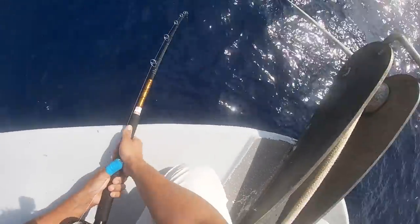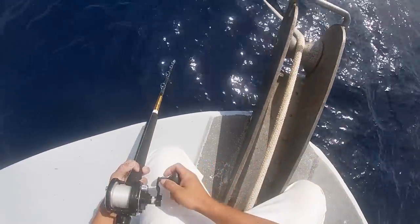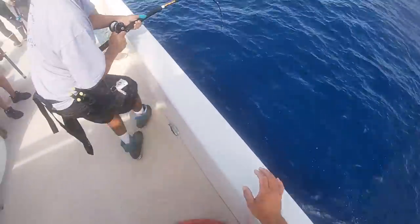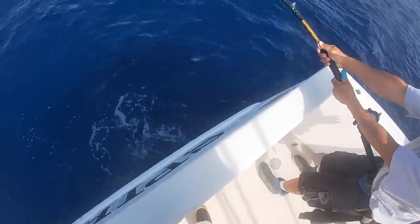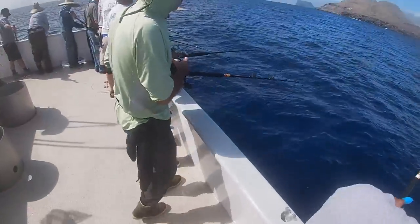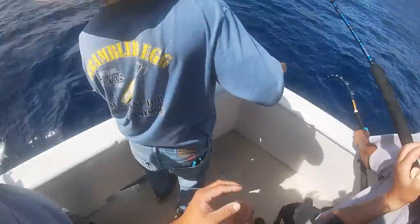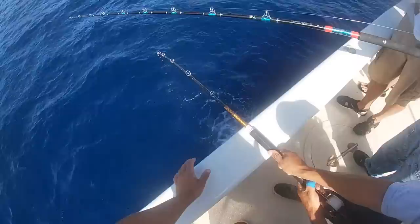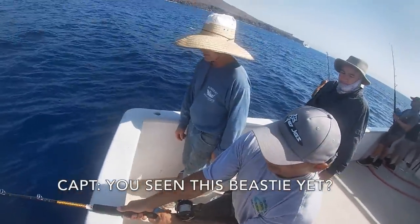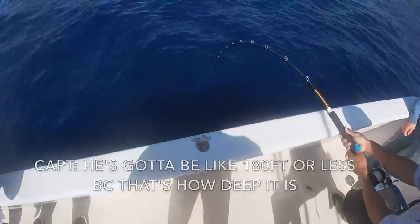Yep. Okay. Sure do. Got it. He just turned? Sure did. All right, have it back. Good one, huh, Hector? All right, heading left, guys. Oh boy. Got another fish over here. Okay. Nice. Their way. Heading back. Nice. No, sir. We're close though. He's gotta be like 180 feet or less, because that's how deep it is.